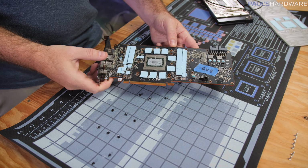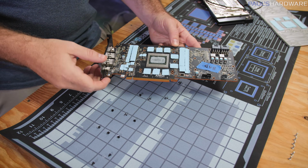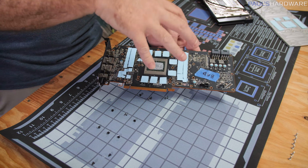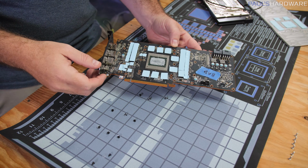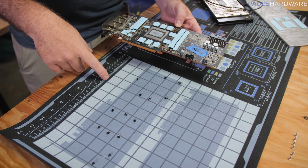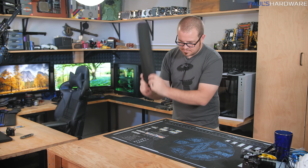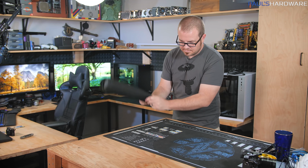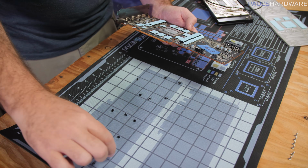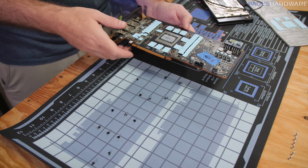So I've removed the block, and the thermal pads are still in really good shape, so I think I can reuse them since they're already cut where they need to be, and I can just transfer them off of this PCB and onto the new one. Also, you may have noticed I swapped in the Gamers Nexus Mod Mat Mini here because despite, you know, my very controversial initial review of the original pad, this is really helpful for just putting the screws where they need to be when they get reinstalled, and so I'm taking advantage of it.